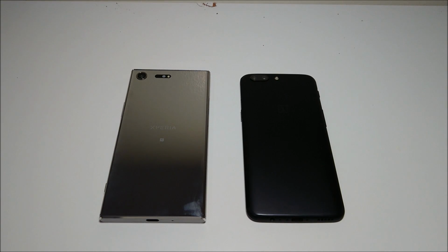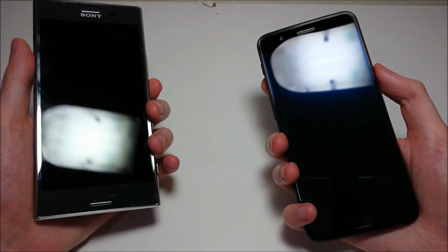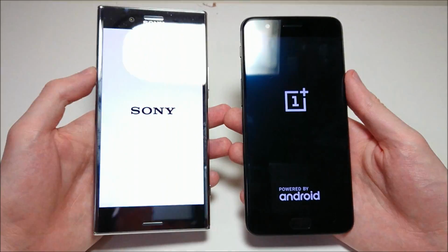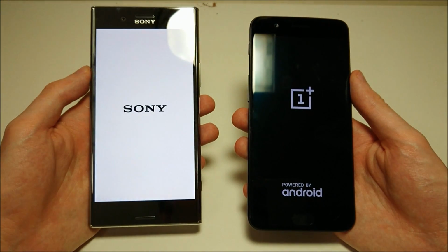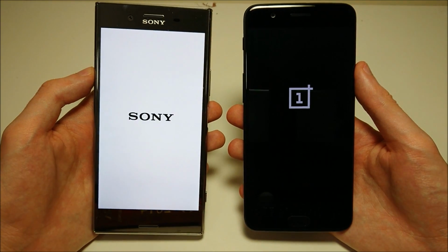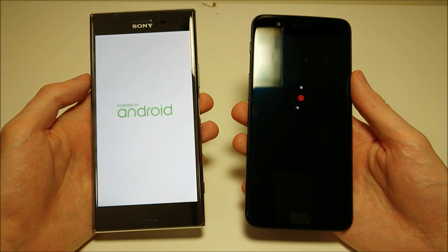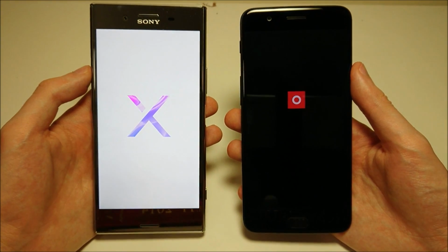The video you've all been waiting for: the best Sony going up against the best OnePlus. We have the Sony Xperia Premium going up against the OnePlus 5. Both phones have the Snapdragon 835, with 4GB RAM on the Sony, and either 6 or 8 on the OnePlus, a crazy amount. I think the winner of this video is most likely the fastest phone in the world. Still more testing to do, but very strong possibility.